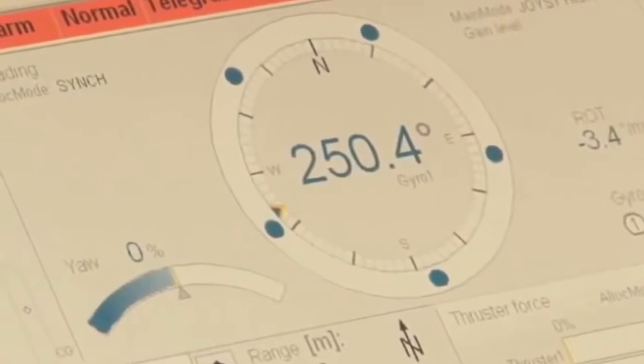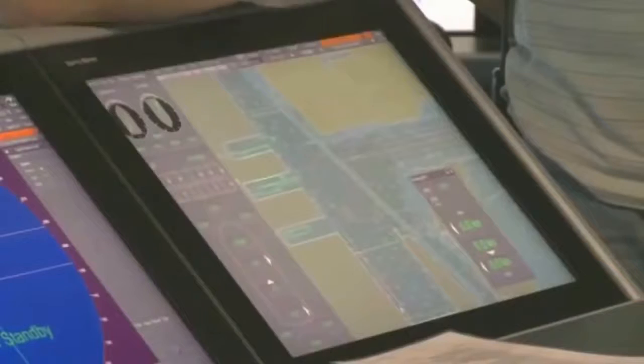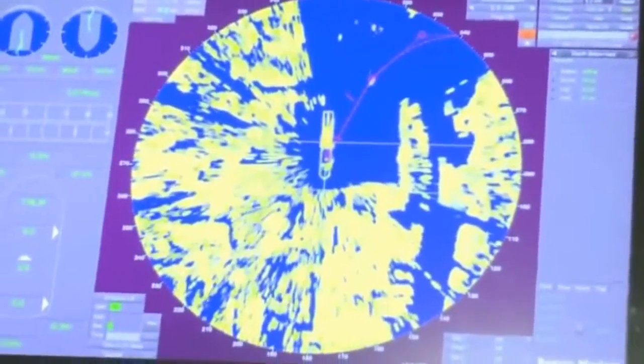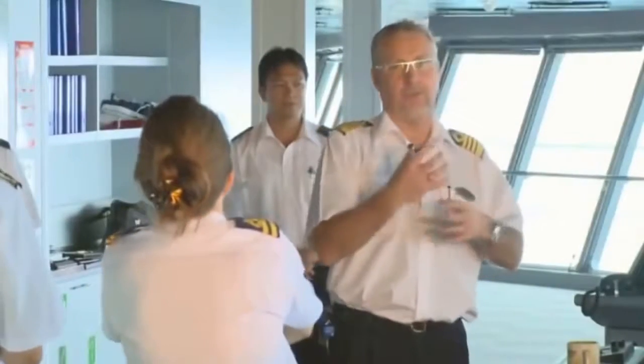On board the Allure of the Seas, we have both the new version of navigation as well as the old version of navigation. So we have the electronic chart display information systems, which is our new means of navigation, but we also use the very reliable old means of navigation, which is the traditional paper charts, parallel rulers, triangles, and using our traditional procedures such as radar fixes and celestial navigation in order to make sure that both means are accurate for safe navigation. We have navigation officers working here on the navigation bridge.